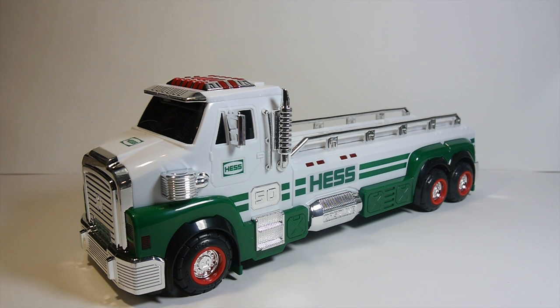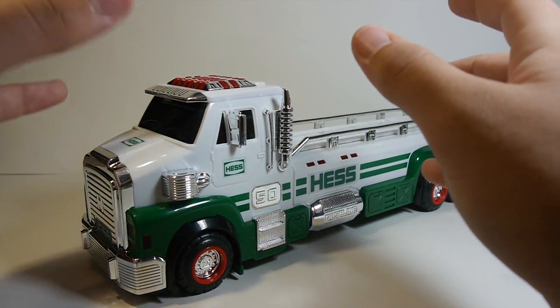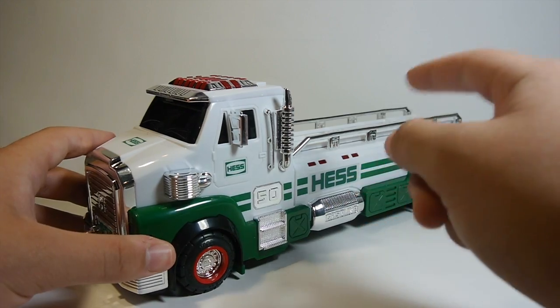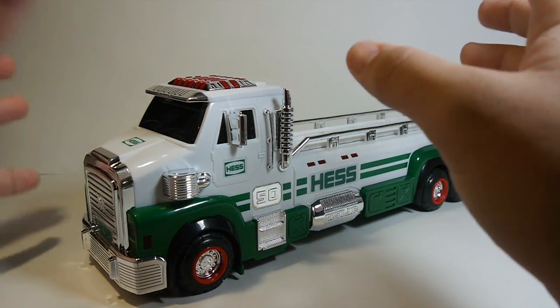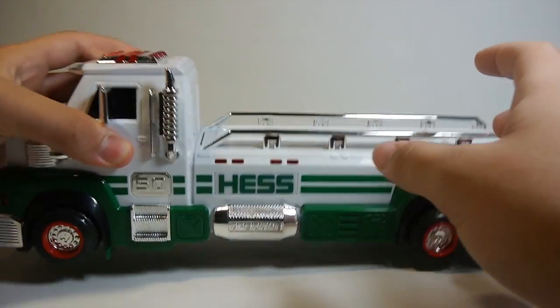Okay, now for the main attraction. Here is the Hess truck. Now, every year, I will always say how I hate generic tractor trailers. We've gotten so many. Last year was one, and they're just really annoying when we get generic tractor trailers. It really bothers me. But this I really like. This has a whole new modern taste to it, and it looks fantastic. It looks much different than we've ever had before.